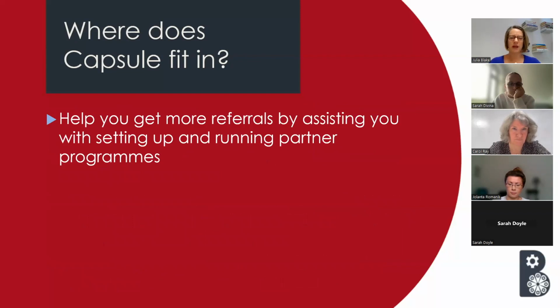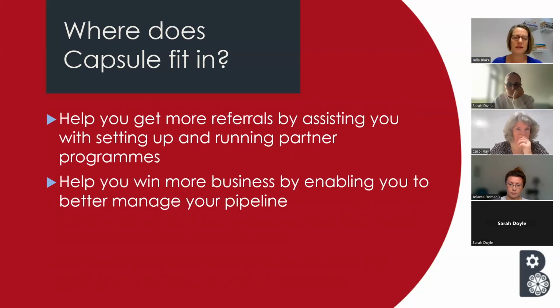It also helps you get more referrals because it can assist you with setting up and running a partner program. And of course, partner programs are absolutely excellent. If you haven't got one, do really seriously think about setting one up. And a partner program can be managed in Capsule. It's just a different use of the tags. It's a different source of inquiries or source of clients. So it's very good at helping with that.